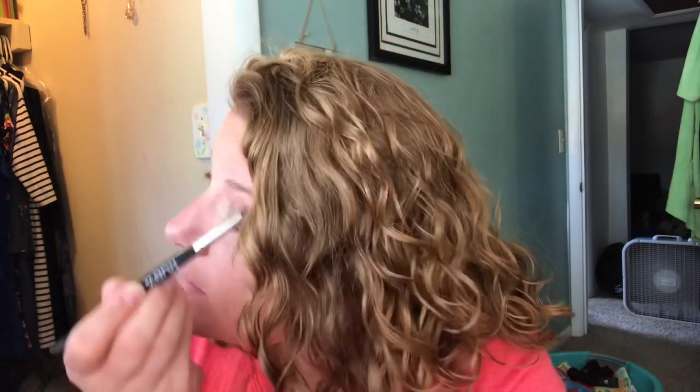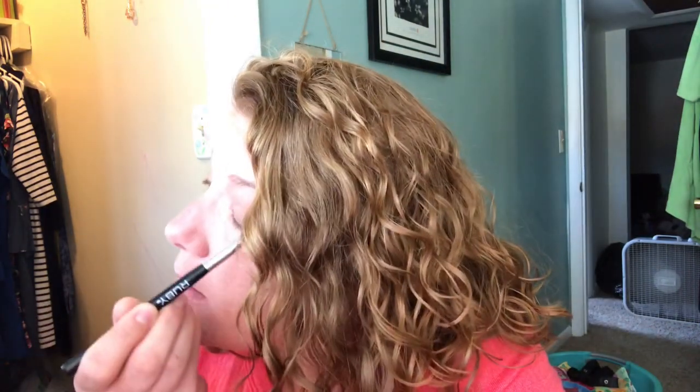Alright, after I do all that, I normally take this brush. This is just a ruby brush. I don't know what kind of brush it is. And I just use it to kind of blend. And there we go. How's that?